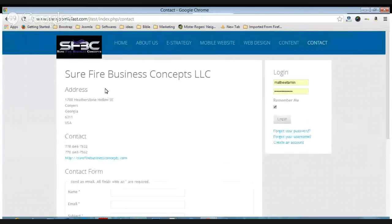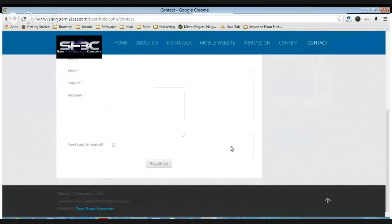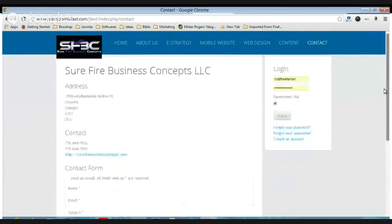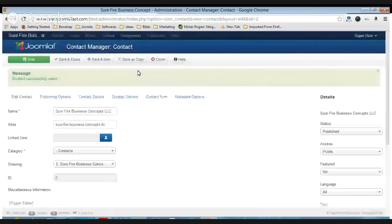there you have it. There's the contact address, there's the information, there's the contact form. So if someone wants to contact this company, all they need to do is put in their name, email, subject, message, and click send, and it goes directly over to the person. Save and close.